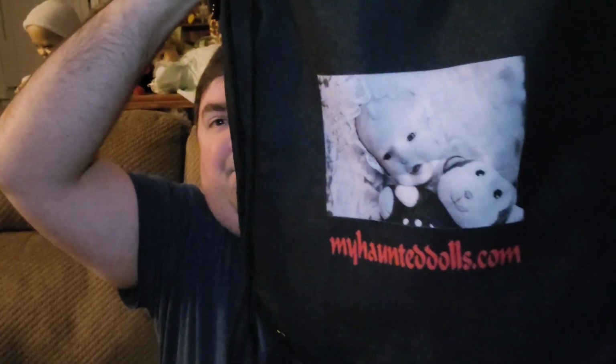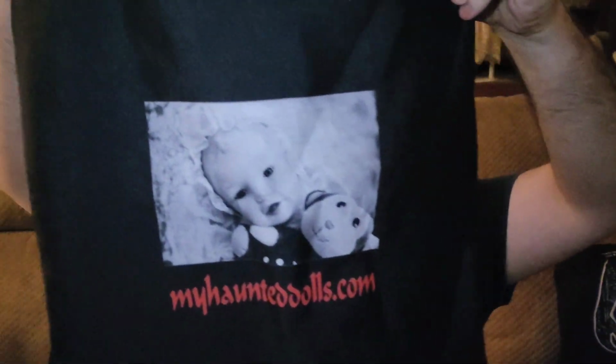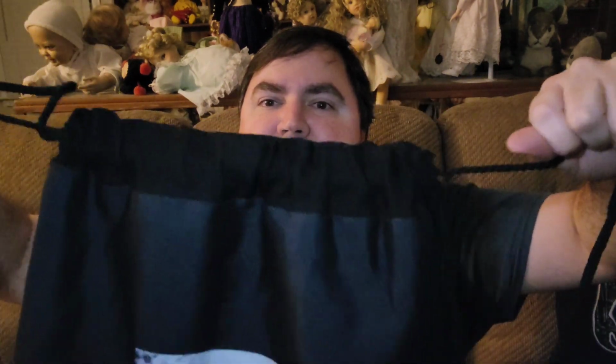So, with that being said, I want to show off one of my products here. The drawstring backpack. Pretty cool, huh? It's got the Patty's picture. See Patty with her monkey boo. And the website. And the straps help it to become a backpack, so you can put it on, carry it around. And the strings draw so you can close it up. So pretty cool.